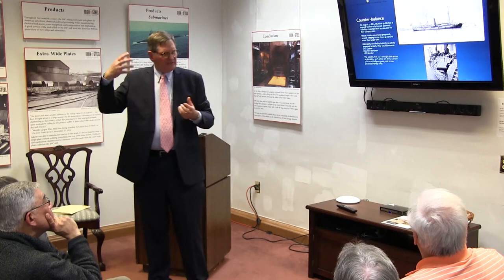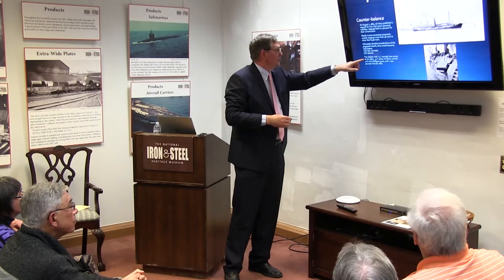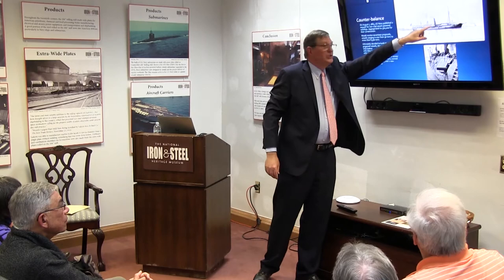They eventually got something like 17 proposals. They ended up building three of them. This is one of them. This is the USS Galena. It's a traditional wooden ship with wrought iron armor, okay? It's about 2.5 inches of wrought iron on the sides of the vessel. They had about 1 inch of armor up on top of the vessel.